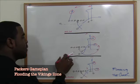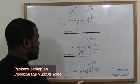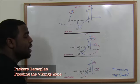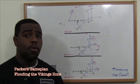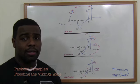So 3 different plays we've drawn up, all can attack a defense in different ways. All are putting Aaron Rodgers on the move, giving him a two-way go. And we know with a guy that is as accurate as he is on the move, it's a dangerous way to defend. So the Packers can have some success moving the pocket, flooding the zone, and taking advantage of the coverages of the Minnesota Vikings.